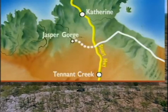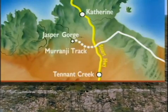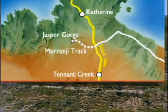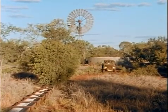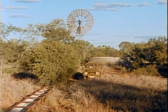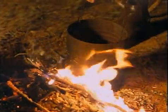I'm taking a back road to Jasper Gorge. It's an old cattle route called the Murringi Track. It was used by drovers last century as a sort of shortcut to and from the west, but hardly anyone uses it these days. Along the track you find these government bores. Originally, they were put in to supply water for the cattle. One thing's for sure, I'm certainly not going to be the first overlander to make a camp here.